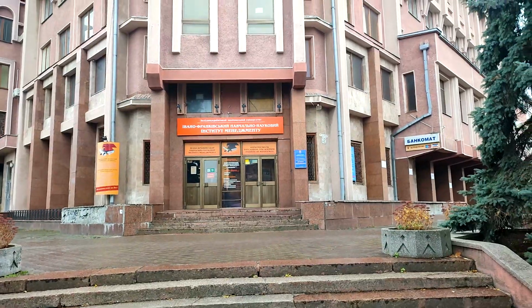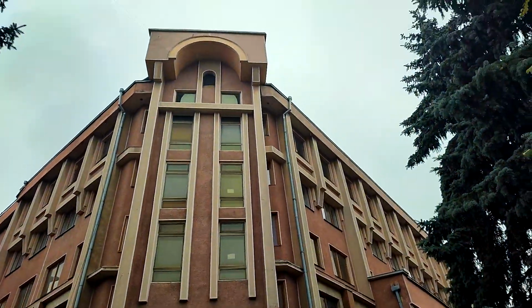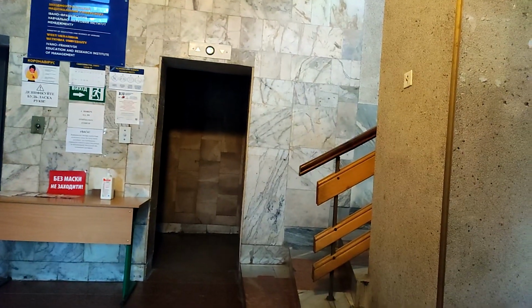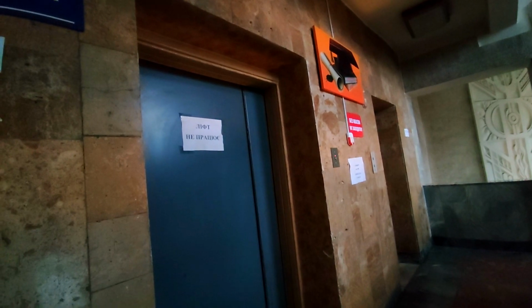And now we go into the next building. This building had two lifts, except one of the lifts has been completely removed. The other lift is a Soviet lift, which looks like it might have had a bit of work done on it, and it's got this weird door set up.